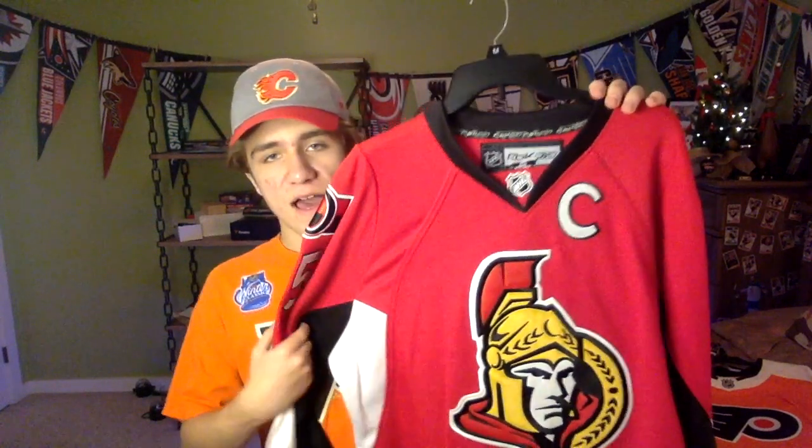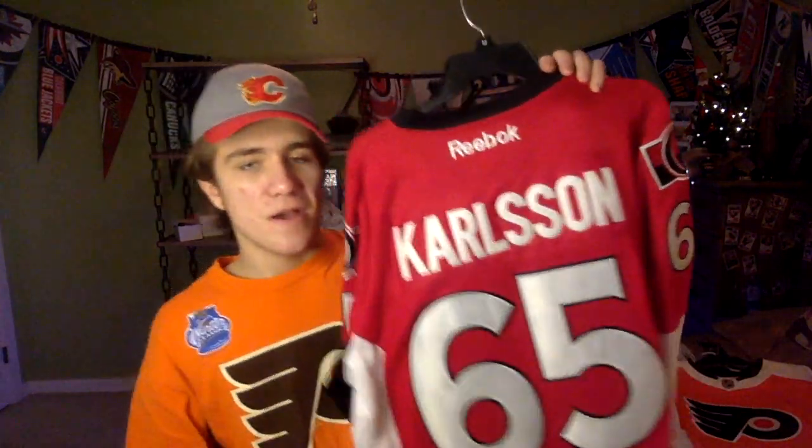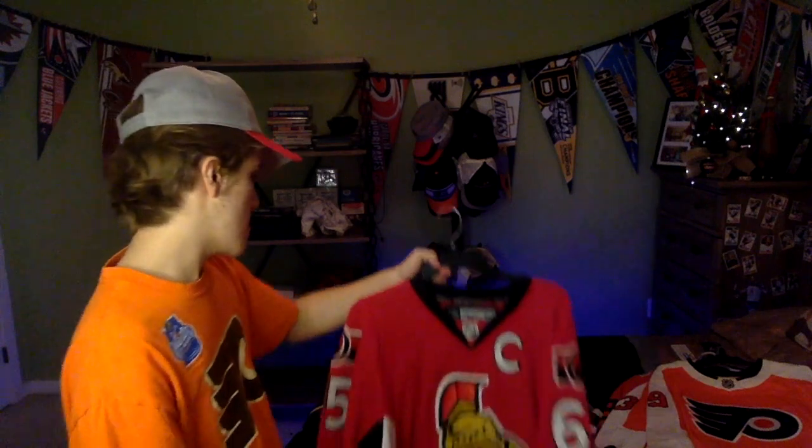Next up, Ottawa Senators, captaincy. You can probably guess who it is from there. It's Erik Karlsson. You will notice that I got a lot of old captains. We'll get into Giroux in a little bit here, but I definitely have one of him too. So yeah, Erik Karlsson jersey. Pretty nice one overall. Get the nice old O patch there on the shoulder.